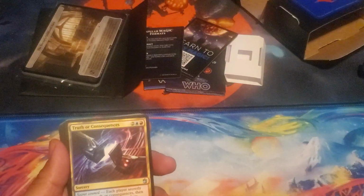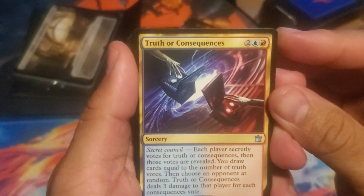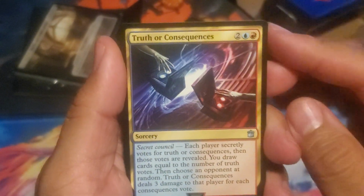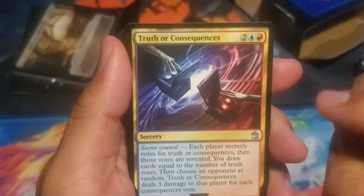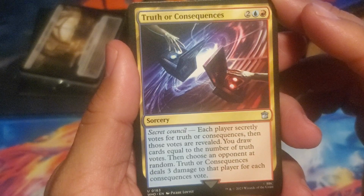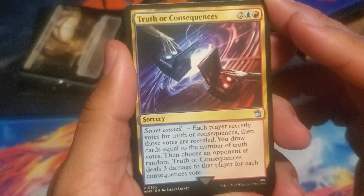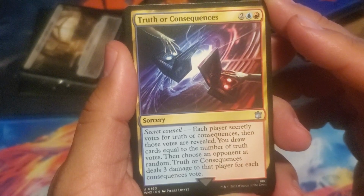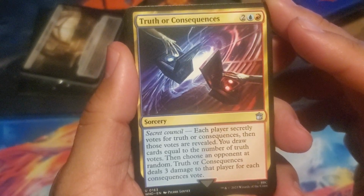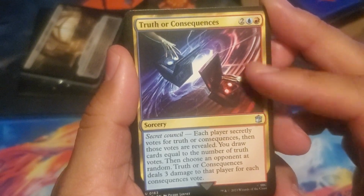One second. Okay, the next one is Truth or Consequences. This is a great episode. The art's from a great episode. It's 2, a red and a blue, and its ability is Secret Council. Each player secretly votes for Truth or Consequences, then those votes are revealed. You draw cards equal to the number of Truth votes, then choose an opponent at random. Truth or Consequences deals 3 damage to that player for each Consequences vote.